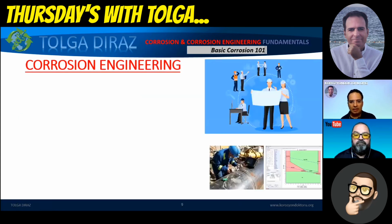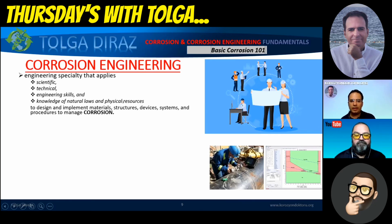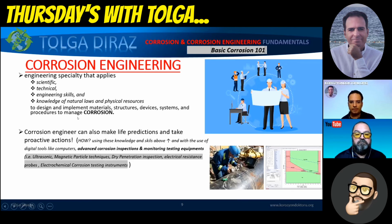And what it means for corrosion is also an important subject for engineering. Because there is corrosion science, there is corrosion engineering. Corrosion engineering requires technical, scientific, and engineering skills and knowledge of natural laws and physical resources to design, implement materials, structures, devices, systems, and procedures, and manage. So what engineers do is also make life predictions of metals, steel, and take proactive actions.